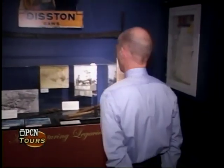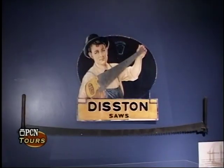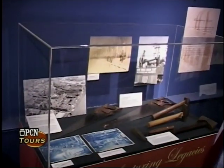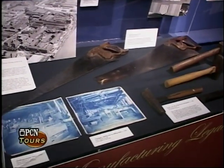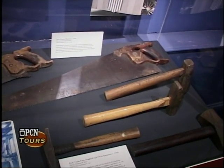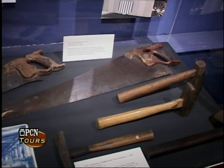One of the companies that gave Philadelphia its great name in manufacturing is that of Henry Disston. And Disston Saw and File became one of the largest manufacturers of steel in the country. And Disston's saws are known for their high quality, and one of the problems that we have in collecting Disston saws is that people still use them. They get them sharpened, they get them reset, and they use them again and again.